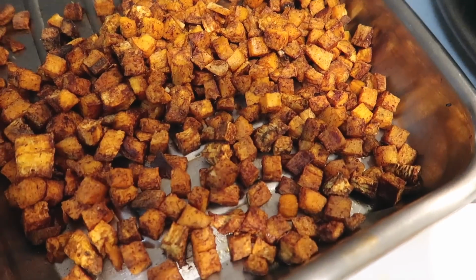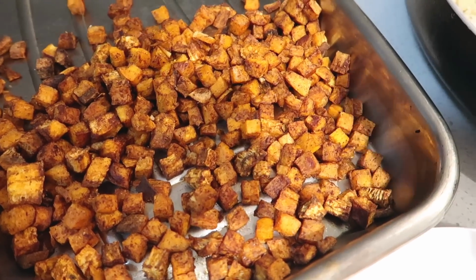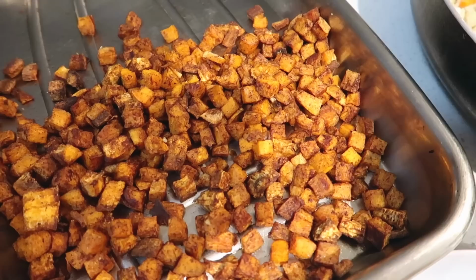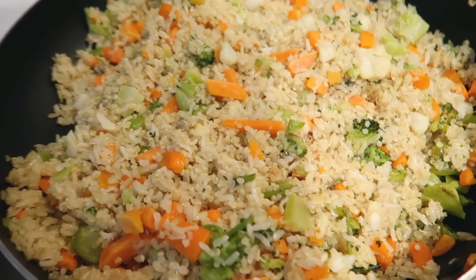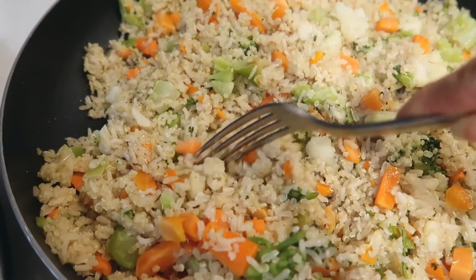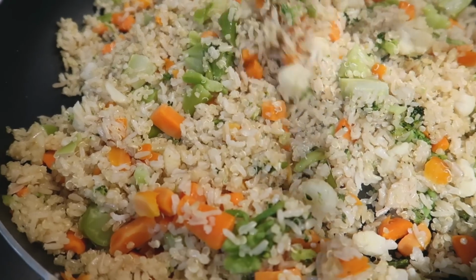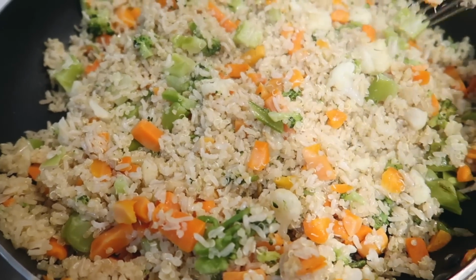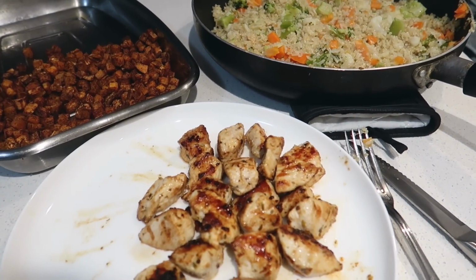Then these are sweet potatoes that I put cinnamon and salt on, as well as olive oil. And I like them cubed, so I left them in the oven until they got crunchy. And then I made a stir fry that has some vegetables. It's a stir fry mixed with rice and quinoa, and mixed in those frozen vegetables. This is a delicious meal that I'll be eating this week as one of my meal preps.